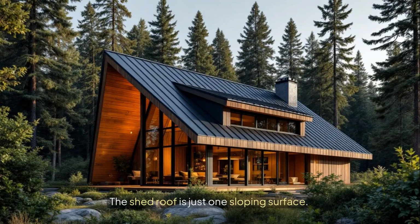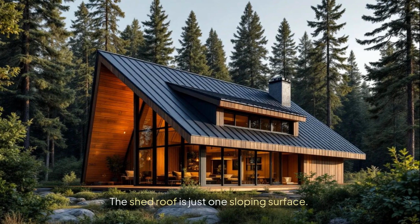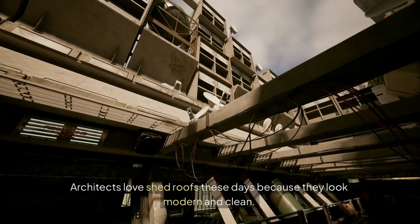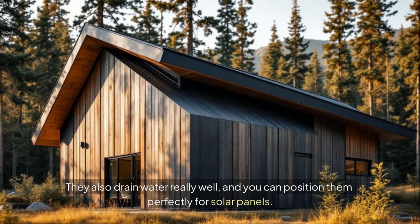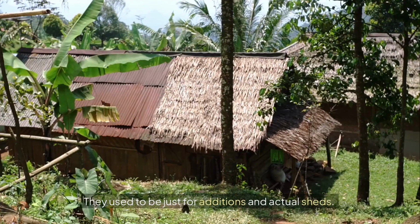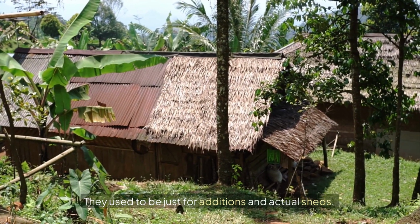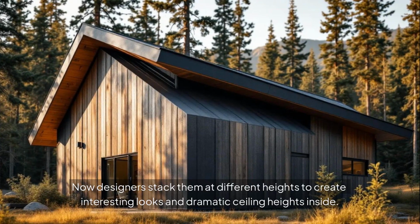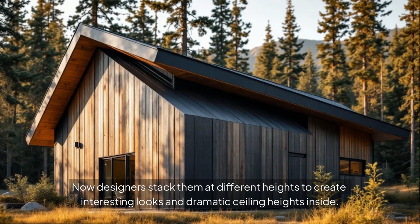The shed roof. The shed roof is just one sloping surface. It's basically half a gable roof. Super simple. Architects love shed roofs these days because they look modern and clean. They also drain water really well, and you can position them perfectly for solar panels. They used to be just for additions and actual sheds. Now designers stack them at different heights to create interesting looks and dramatic ceiling heights inside.